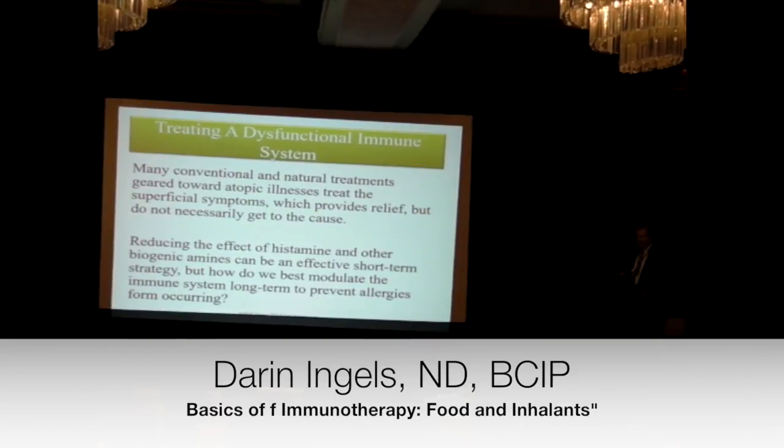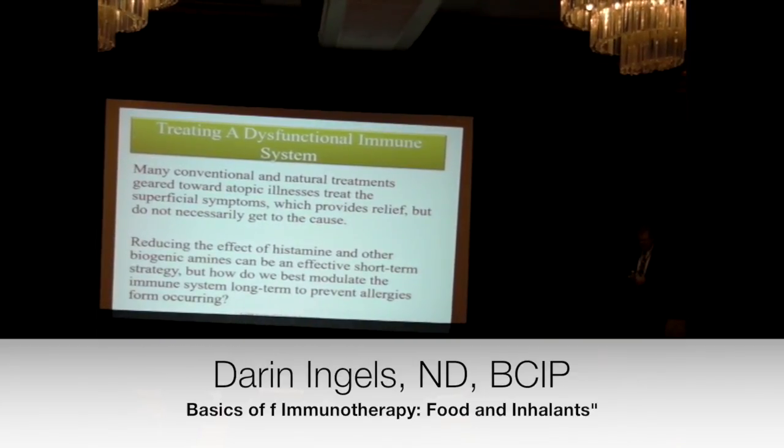When you're looking at things like antihistamines and other medicines to help suppress that immune reaction to the allergen, again, you're just really dealing with that superficial layer of the problem and not getting to the deeper core. I'm a naturopathic physician by training, so our job is to really get to the root cause of the problem, and hopefully this will be a way that you can help figure that out for your patients.